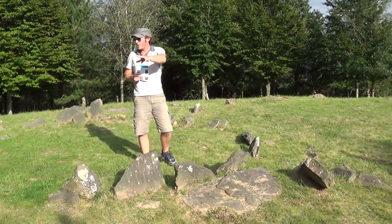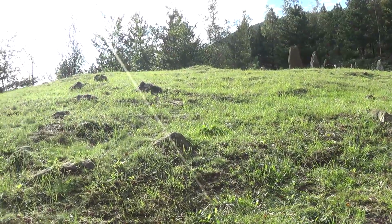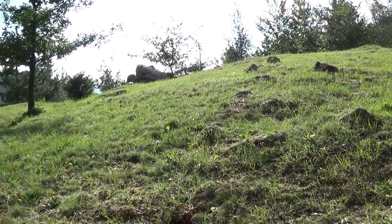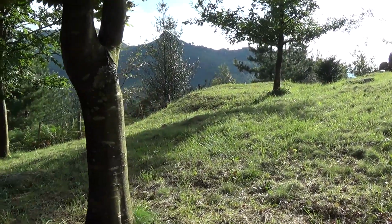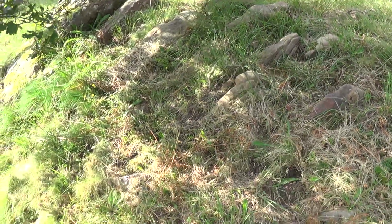Now what we're walking on here is a massive hill, or what actually looks like a tumulus. Around the outside it's a circular hill, and there are lots of smaller stones around the outside, and it looks like grass has just basically grown over a tumulus.